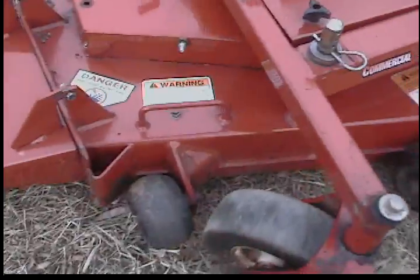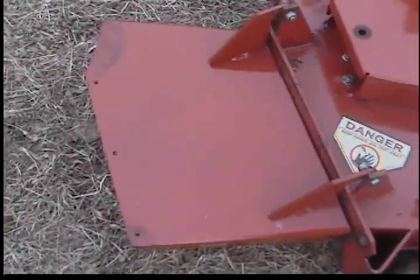All the welds are very sturdy. There aren't any aftermarket welds on there either. Has a rock deflector.